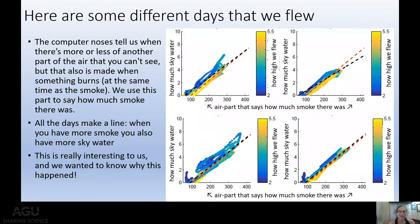So here are some different days that we flew. There were computer noses, which also tell us if there's more or less of another part of the air that you can't see, but this part of air that you can't see is made when something burns, so it is made at the same time as smoke. And so we use this part to say how much smoke there was, and that's the part that's that way. And then how much sky water there is goes that way.